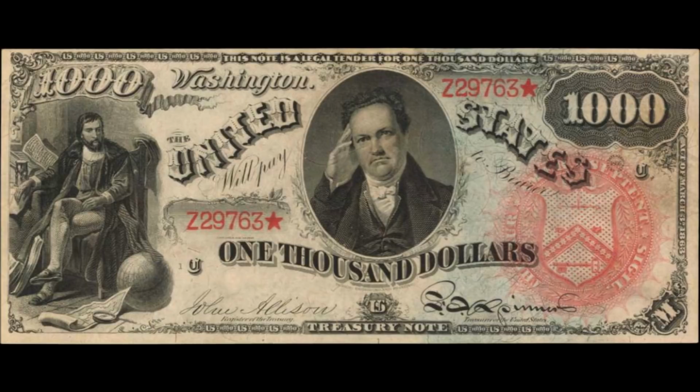Now, the only difference is this is a $1,000 legal tender note. This one is still 1869. This one is cataloged as a Friedberg 186F.